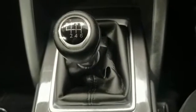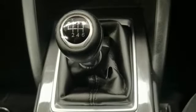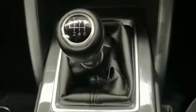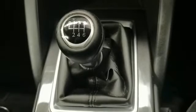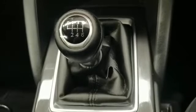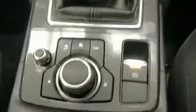Mazda are renowned for their excellent driving characteristics, and this is no exception. This does not drive like an SUV, this drives like a car. It's got superb road manners in terms of road holding, handling, braking performance, and it's a spirited engine developing around 165 PS. Really good, lovely car to drive, and this is why these are ever popular.